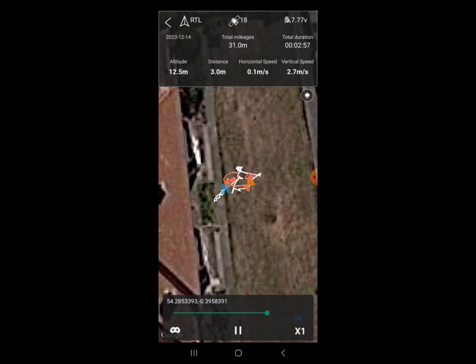8, 9, 10.6, 10.5, 15 meters, 18, 19, 20. Look at that. The drone is hardly moving, really. It's going up, but it's basically in the same area, which is cool. Look at that. 46, 47, 50 meters. So what did I go up to?